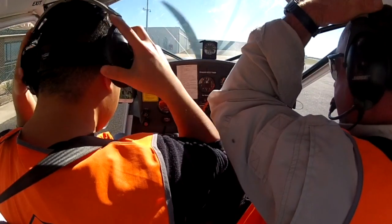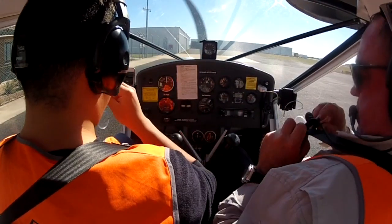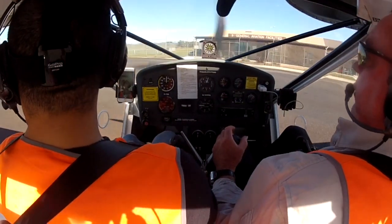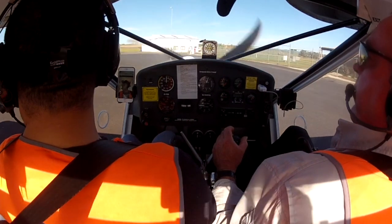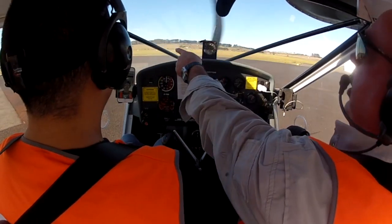One, two, three, four. Hear me okay, Frank? Yep. You'll see the taxi on your left out there. Devonport traffic, Foxbat 7929, taxis for runway 32, Devonport. Yeah, straight ahead there now. Pick up on the yellow line there.